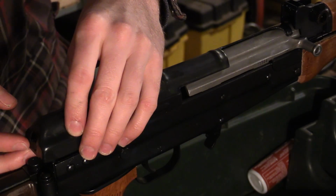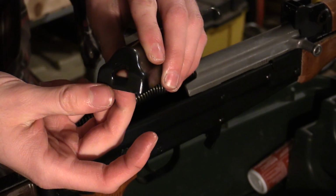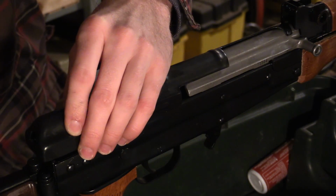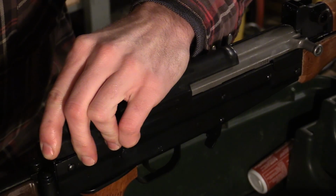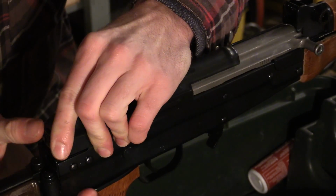So what I like to do is I like to hook this bottom edge right here just on the very bottom of the back of the plunger and push the plunger forward using that. And while I do that and push the dust cover forward, I make sure that it is interlocked in the front here properly. Once it's done that, I simply push it down.